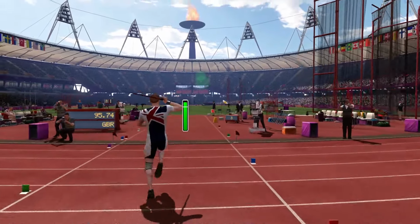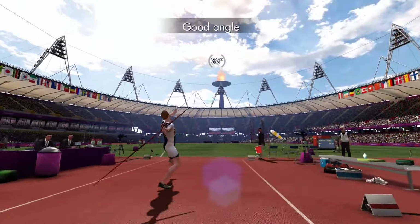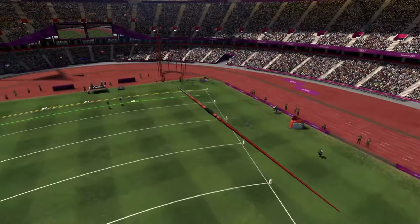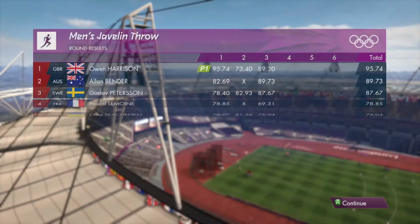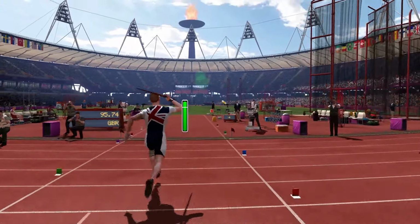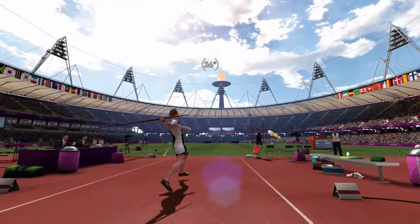Third round of the javelin now. Really good throw, well over 80 metres. A super start to this competition. First place at the midway point shows this athlete is all about the business of winning a gold medal.